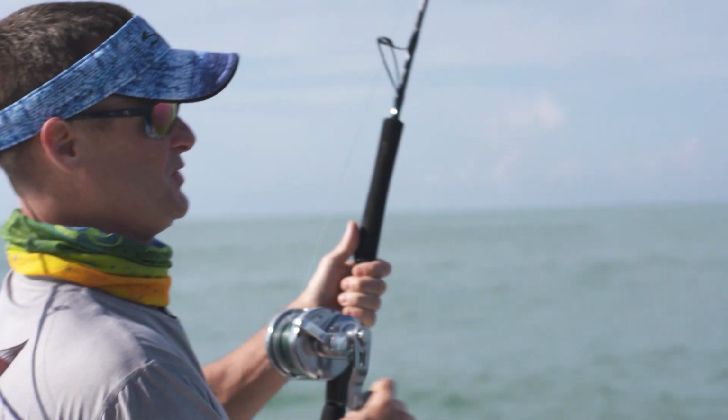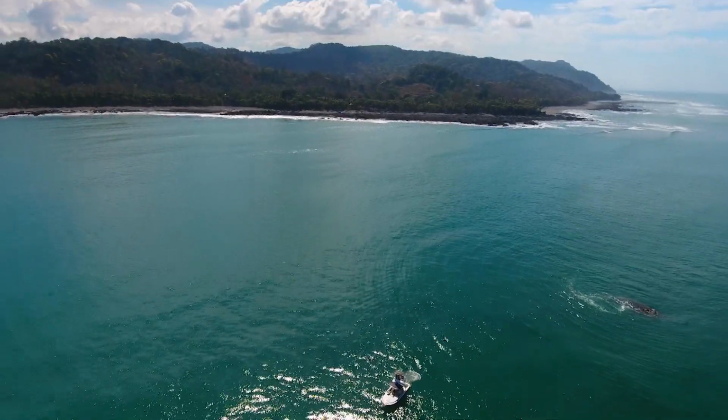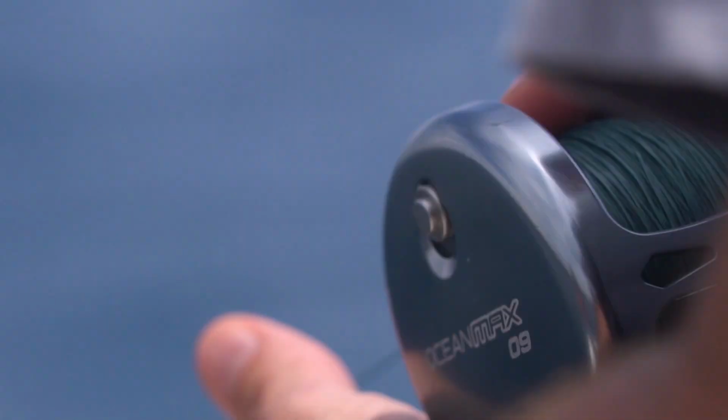Well, we were over there catching some snapper on the other side. Decided to run over here across the bay to try for roosterfish because the roosterfish bite was kind of slow. And I think we got one right away. I mean, this was quick. And we have one on here. He's already right by the boat here.